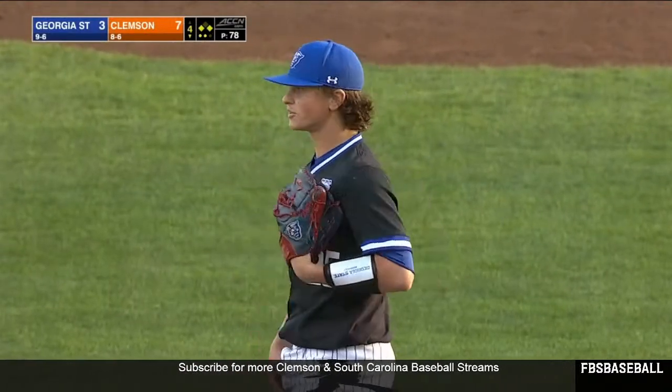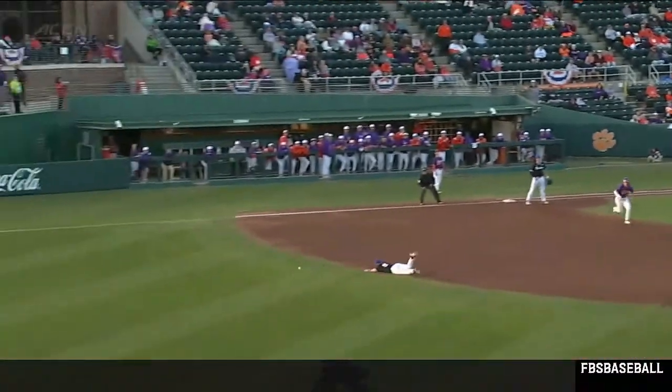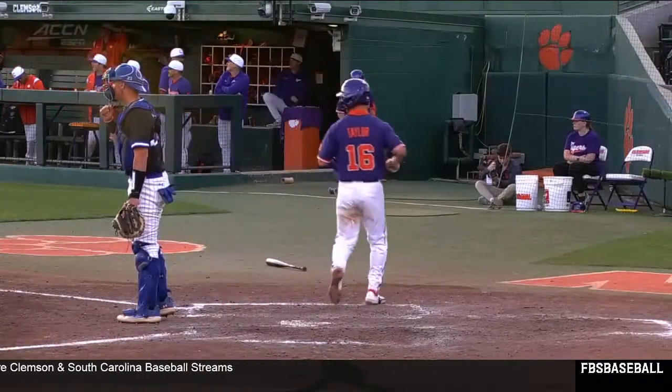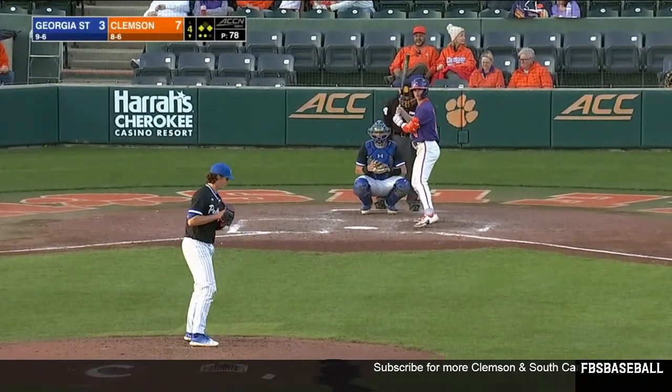It looked like it wasn't his best fastball, 85 mile an hour. Exit velocity of 109 miles an hour. Caden Grice has got some pop in his bat. I think that was a changeup and really not very well located over the inner part of the plate, and Grice was able to drive it into right field.